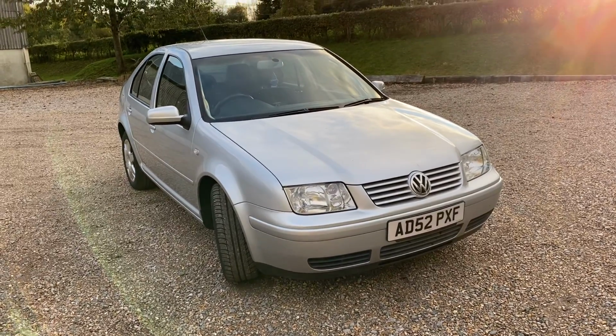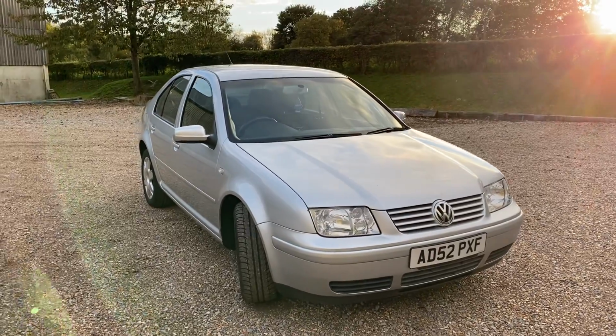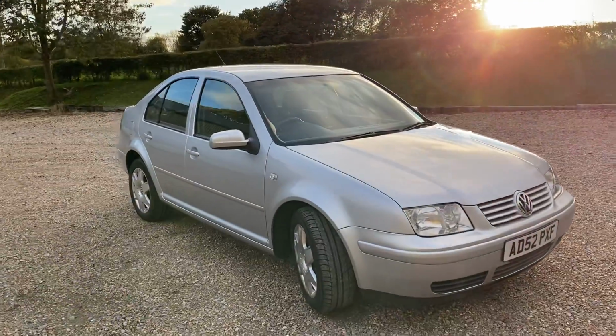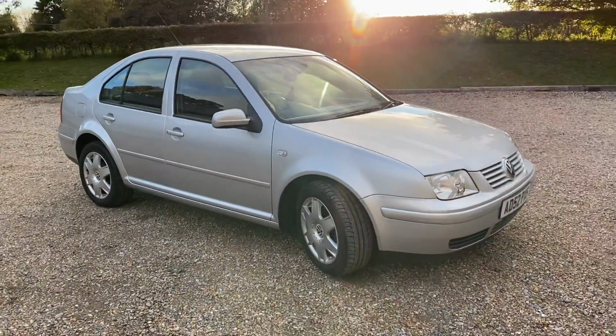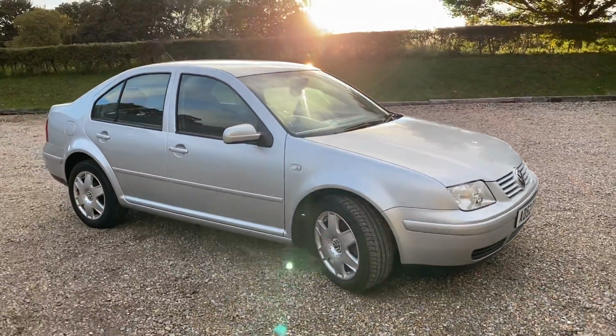Hi folks, this is Danny at Bradley James Classics and I'm showing you a VW Bora from 2003, and this is a 1.6 petrol SE model. It's in particularly good order with an excellent service record.